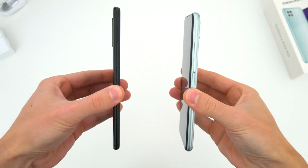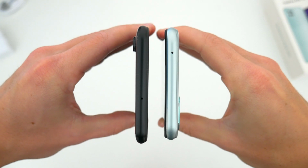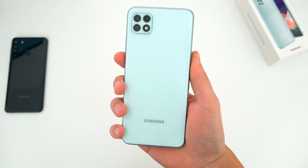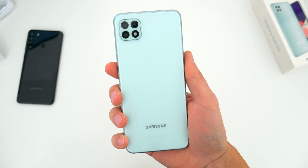In the hand, the A22 is a little heavier and a little thicker too. There's less of a curve and taper compared to the A21. It's now more of a flat ice cream sandwich sort of design. And all in all, while it's nothing big, I think all these physical changes on the A22 5G do make the phone look a whole lot nicer now.